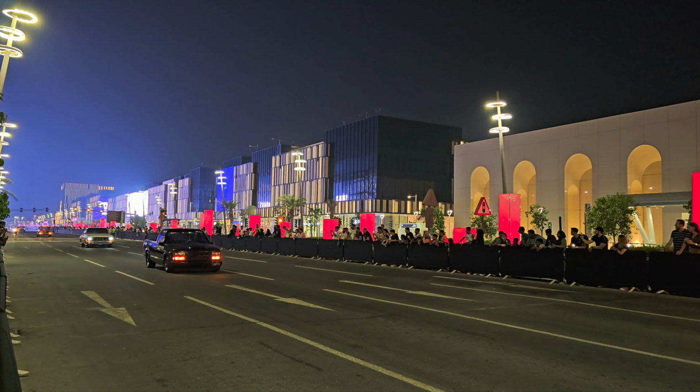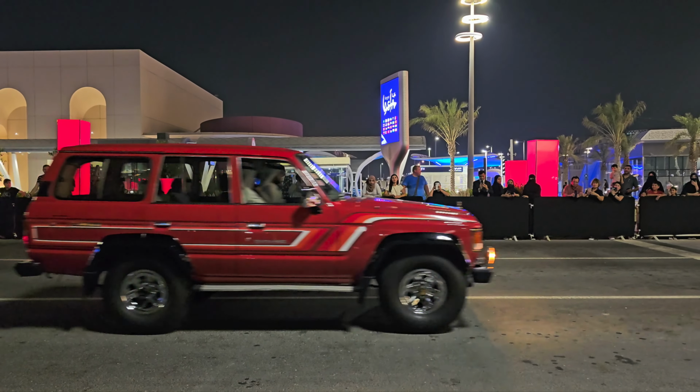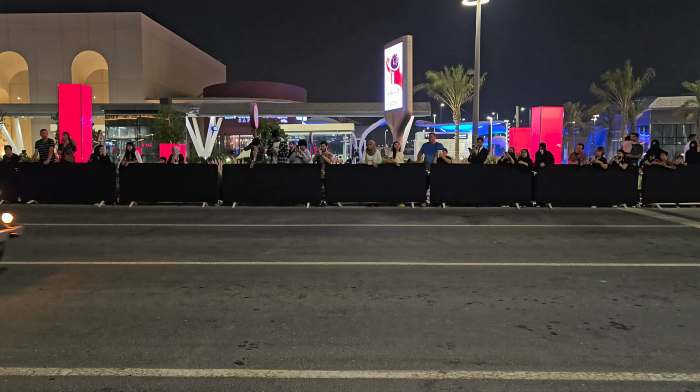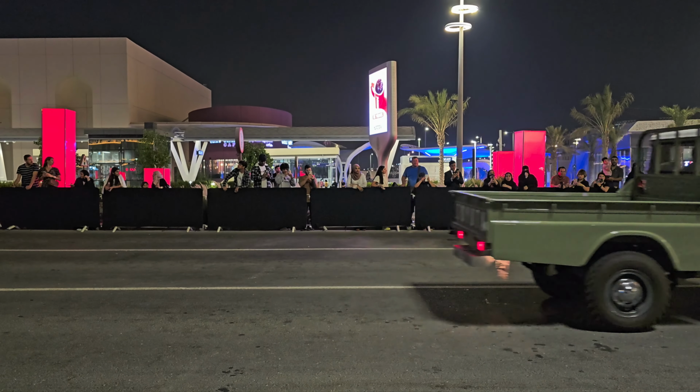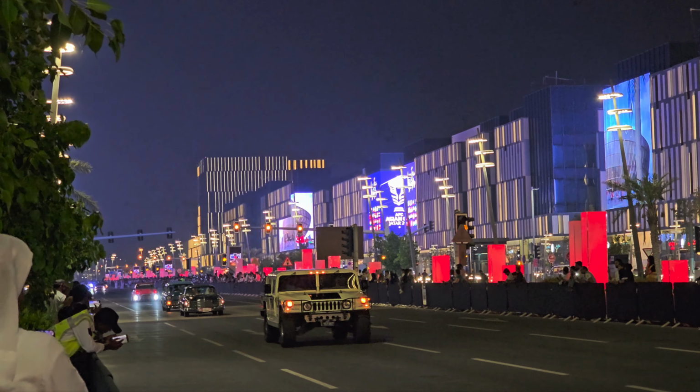Cars making their way up the icon. And cruiser mode. Nice. Yeah. Nice. Nice. Nice. An icon. It is the Dodge Charger RT.